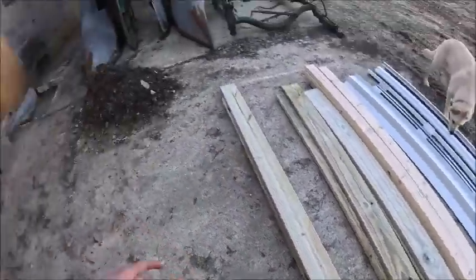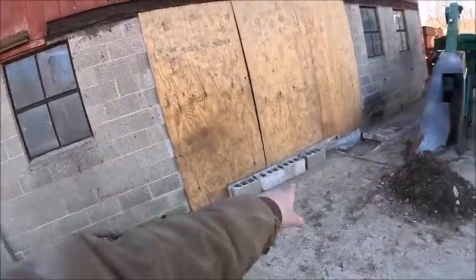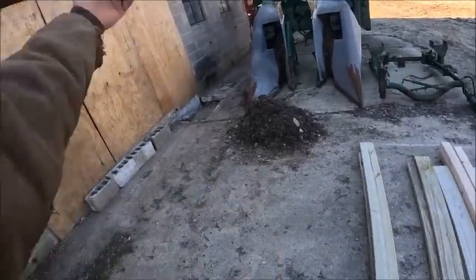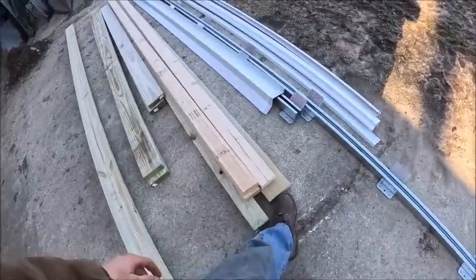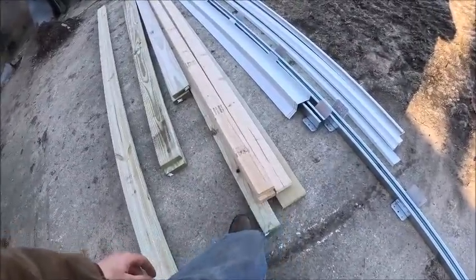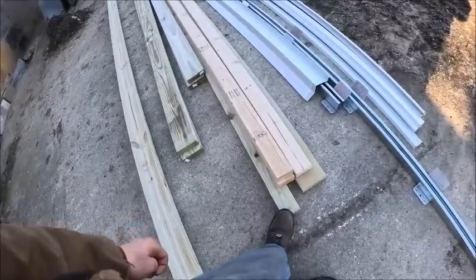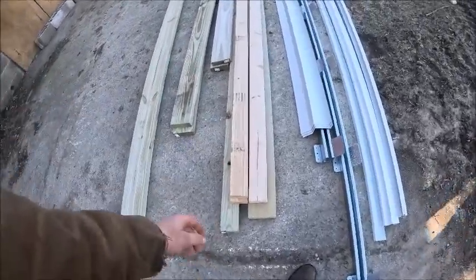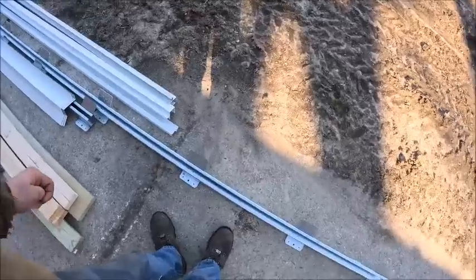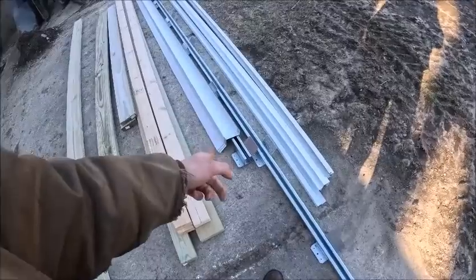These 2x6s are going to be what goes across the top to hang the track on. These 2x6s are going to be the trim on the outside of the door. The 8-foot 2x6s are going to be the trim on the end of the blocks on the inside of the door. All this lumber, the treated 2x6s, is for the bottom of the door. These are for the door frame. That treated 2x4 was initially going to be for the bottom of the door, but I changed my mind. I got it anyhow because there's always a use for a treated 2x4, and I already had it on the pick list. And then I got 26 foot of door track, if I remember right. I think one's a 16 and one's a 10.